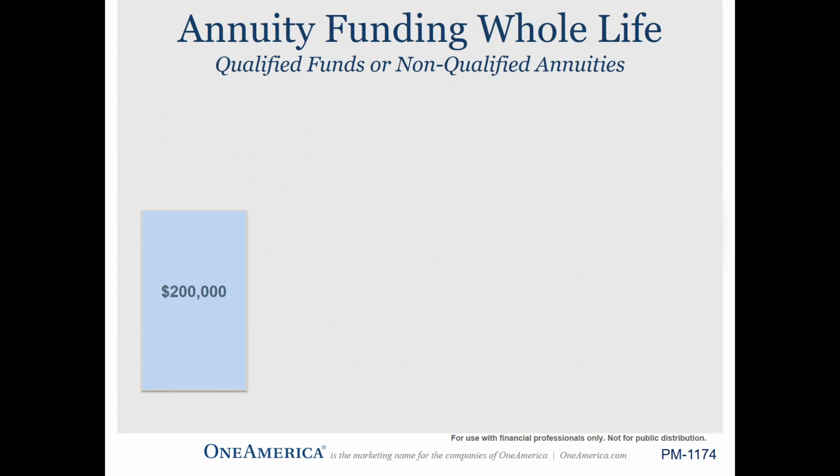Now with clients, obviously we always like to use visuals. So at this point, I do want to give you a visual of how that annuity funding whole life option works. Once again, since there's a lot of moving parts with this.